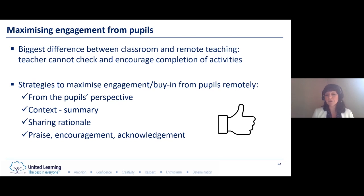And in our pre-recorded lessons, like you heard from Catherine's and like you would be doing in your classroom, there is a lot of praise and encouragement. And we often say things like, this exercise is out of 7. If you've managed 5 or 6, you've done really well. And we acknowledge where things are difficult as well. Next slide, please.